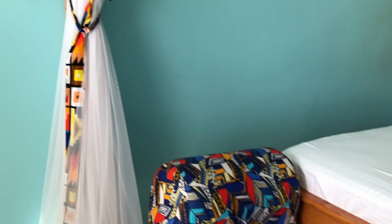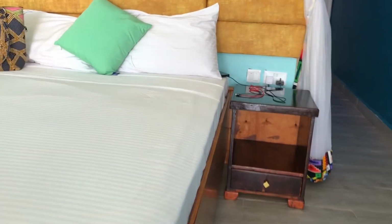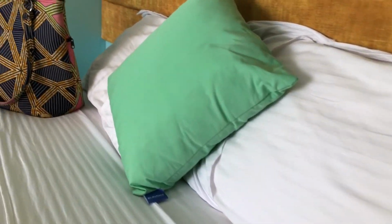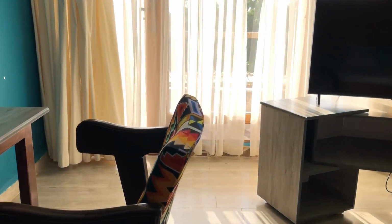Yeah, a small sofa where you could chill as you watch your favorite TV show. Plenty of pillows to rest your head on. I also love that the room had plenty of natural light. The windows were just big and they were facing the side of the light, as you can see. Very lit, very cozy.